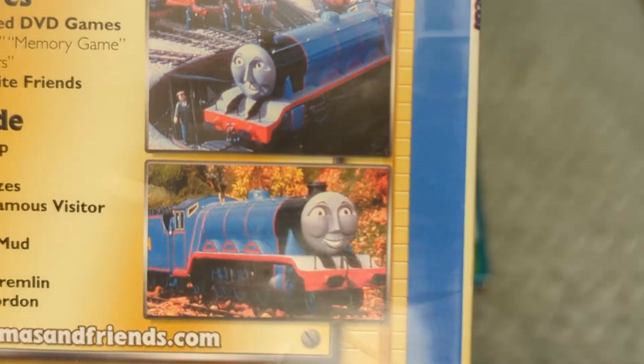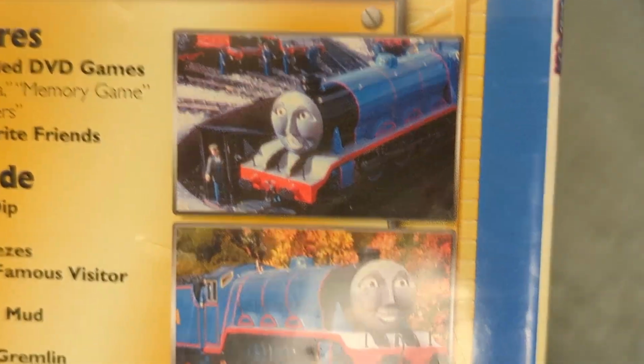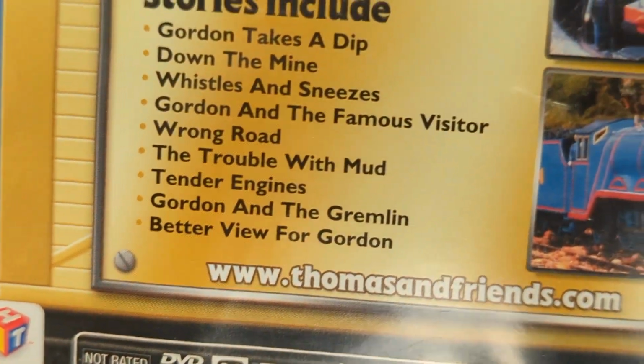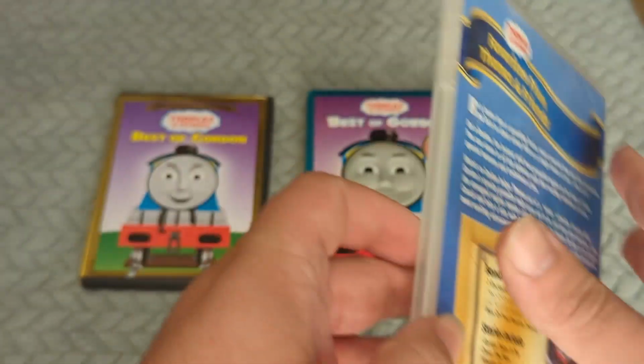We got two shots from, is that Gordon and the Gremlin? No, I think that's Gordon, A Better View for Gordon. I forgot the episode name there. And then That's the Trouble with Mud. Link to the Thomas and Friends website. Legalese and stuff down there at the bottom.